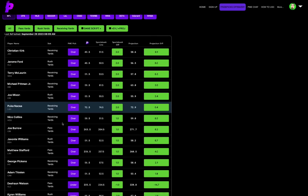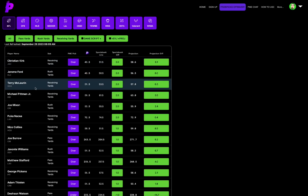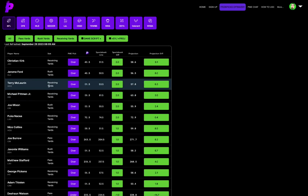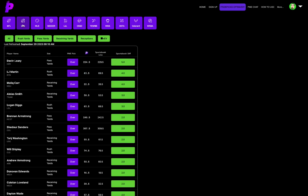All right, well, since he's gone, Christian Kirk is looking good at the top for receiving yards. Jerome Ford's over for rushing yards. Terry McLaurin's receiving yards. We can still get Terry McLaurin as a value, even though Sam Howell is out. Terry McLaurin not out of the game, but we can't play his prop. His prop isn't plus game script plus EV plus projection anymore. So that must have been adjusted while we've been recording. But over on Christian Kirk's receiving yards, over on Jerome Ford's rushing yards, both look fine. Look like solid options. Man, it's so important to constantly refresh Props Made Easy, man, and consistently get these values in before they get bumped, man.